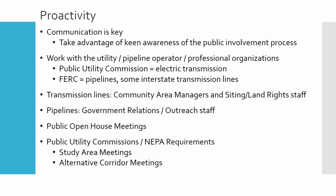You can work directly with the utility or the pipeline operator, or their professional organization like the Southern Gas Association. You can also go to your Public Utility Commission for electric transmission lines. Or if there's a FERC pipeline or electric transmission line, you can work with them as well. Public utility commissions are always interested in how the utilities are doing and especially interacting with the public.